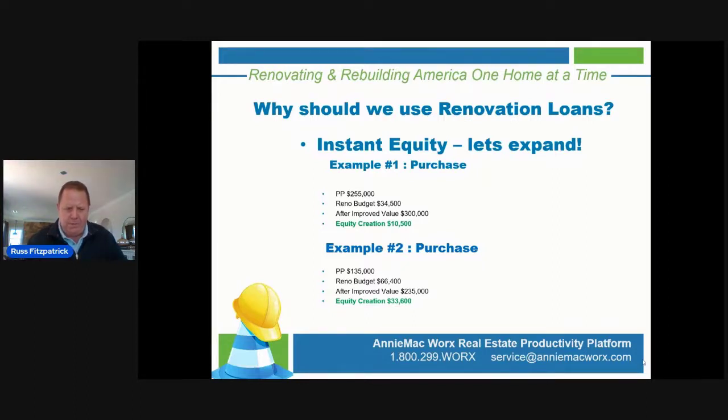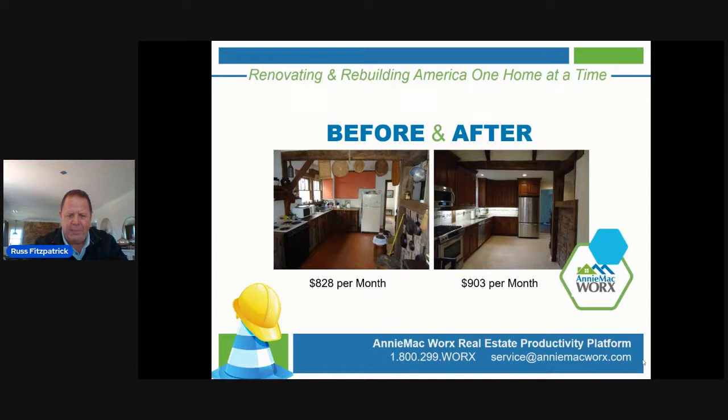Another one was a purchase for $135,000. The reno budget was not a streamline. It was a standard renovation product, and they put $66,000 in it for a total after improved appraised value of $235,000. And all of a sudden, the consumer was high-fiving at the closing table after the renovations were done with $33,000 in additional equity just sitting there. And the payments weren't that much different.